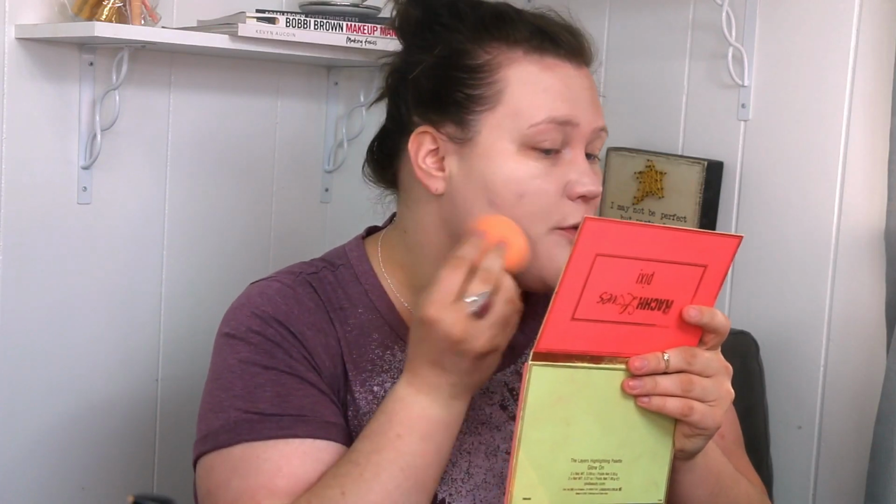Anyways, as I was saying, I'm going to go ahead and try to build up this area. You can definitely still see a little bit of redness poking through. It's not bad. I do think this is a beautiful coverage on this foundation, especially for drugstore. I would say that it's not full coverage. I just built it up a little bit, but it's not completely erasing everything like the Smashbox one did. So I'm going to say that it is a nice medium to full coverage.